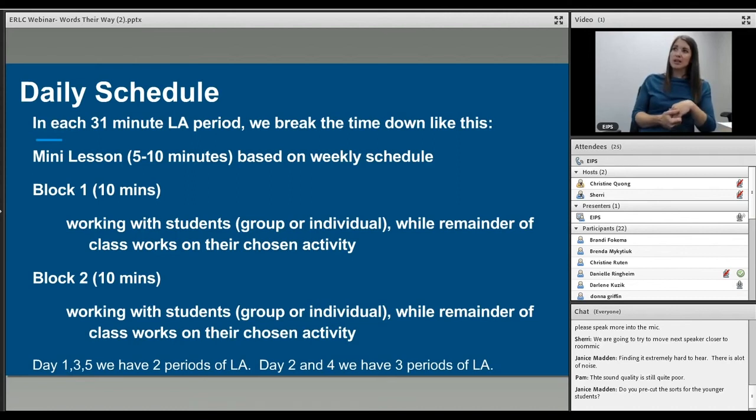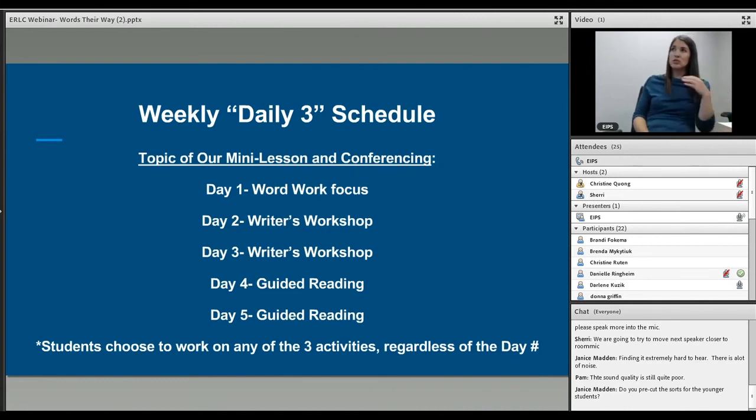We have at least two blocks of language arts every day, sometimes three blocks, so we can get through several sessions of daily three with the students. So this is the way we organize our thinking from the teacher side of things. Our school has a 5-day rotation system, but this would work the same if you had a Monday to Friday rotation system. So we decided to put our word work on day one. On day one, many lessons of the whole class would relate to the word sorts in some way. So we'd be teaching them a new word sort, or getting them to do a word sort, or reminding them to practice their word sorts, whatever we felt they needed to focus on.